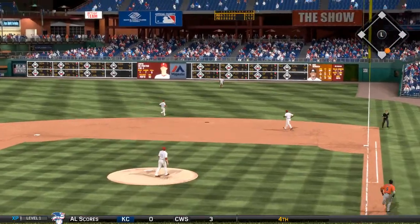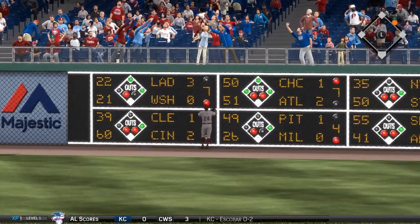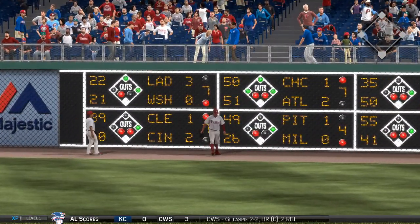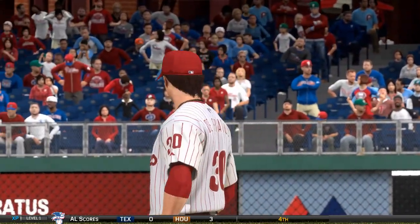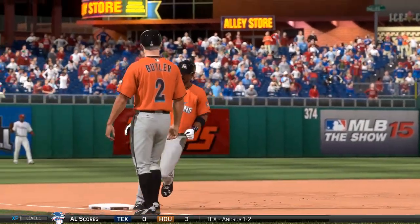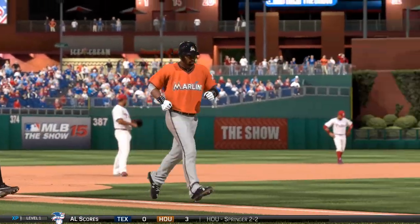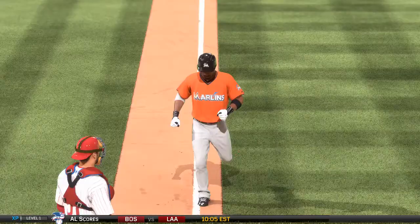Oh, and he hammers it to deep right field. And that one is out of here. Planted into the right field bleachers. A solo shot here to straightaway right field as they stretch the lead to 5-1.